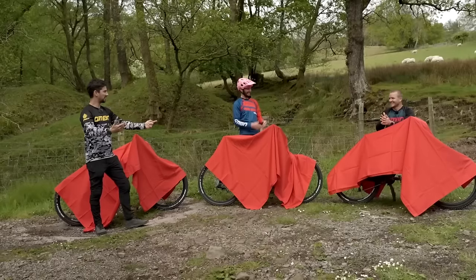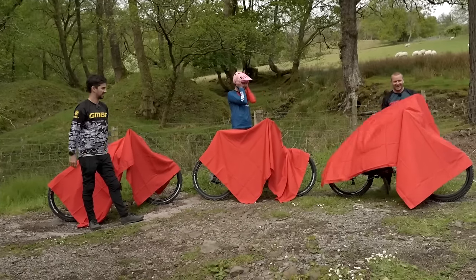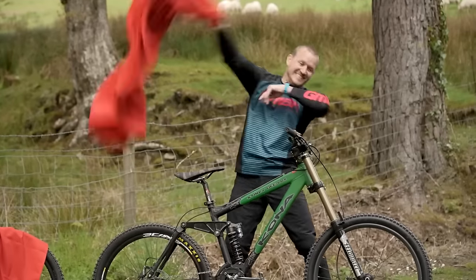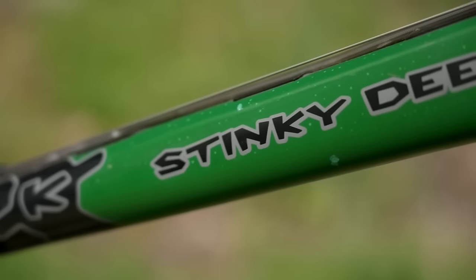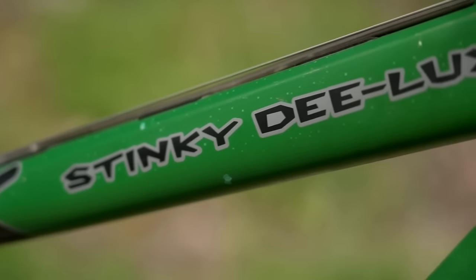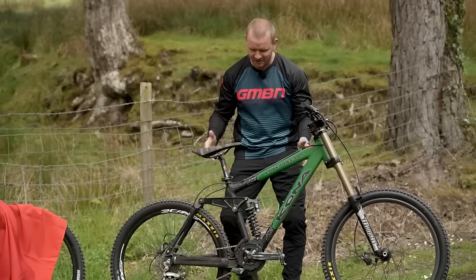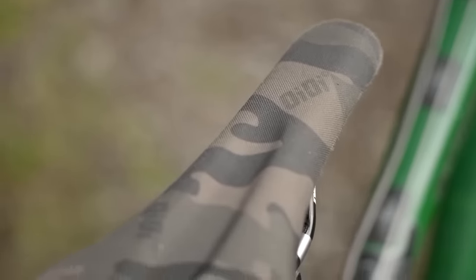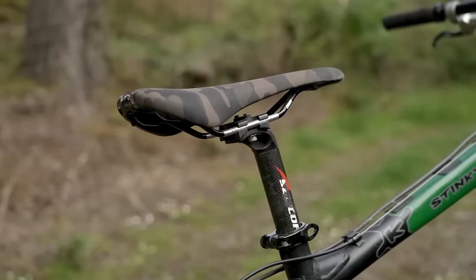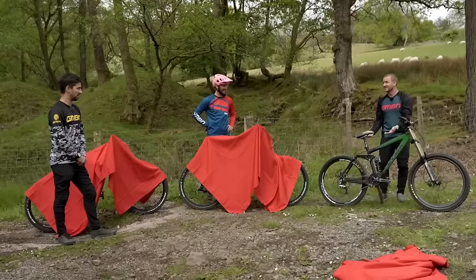Blake, what bike have you got? Oh, Neil, I've got an absolute, look at it. Kona Stinky Deluxe. Doesn't look very deluxe. It's deluxuous. It's green, look at it, it's got a DMR sticker. I got an Oi Oi saddle, so that's the most up-to-date part of the whole bike.